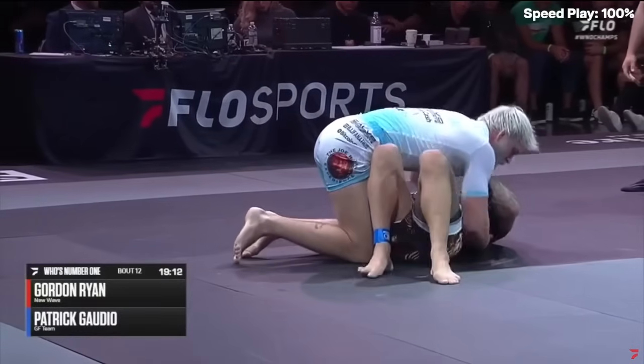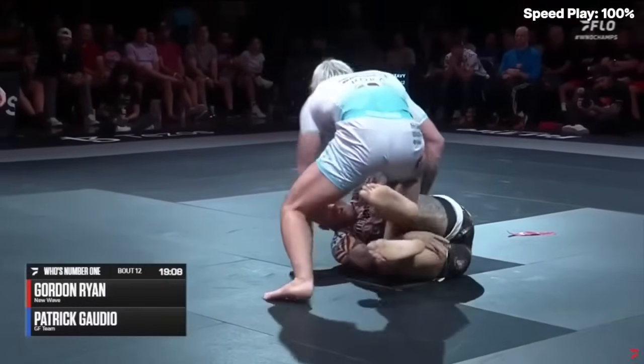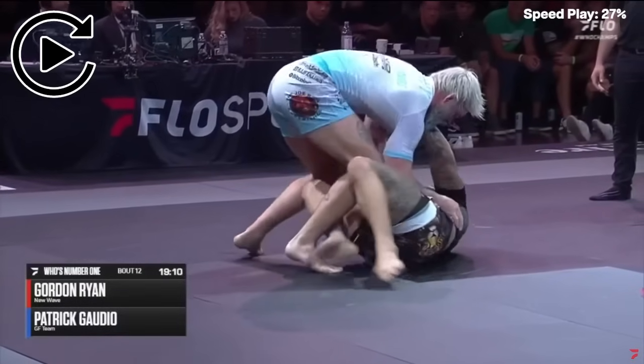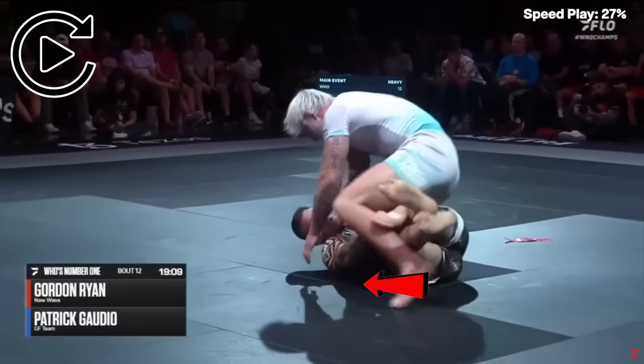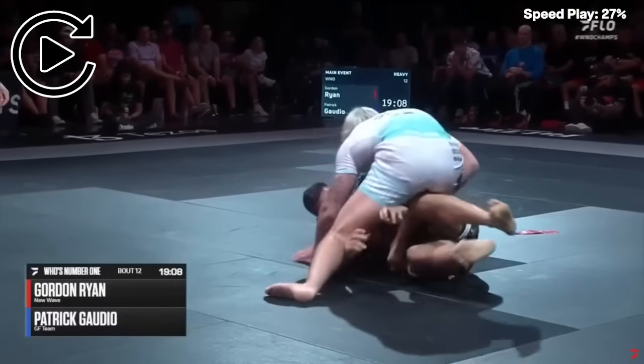Something that I definitely want to mess with in the future for sure. He's past Gaudio's feet here, and he's going to want to try to get back into half guard. So Gordon brings his right knee into his stomach, right? So he slides his knee up as Gaudio is trying to recover guard. As soon as his foot passes that knee, boom, he goes right into knee on belly. Like it's a Tetris piece.